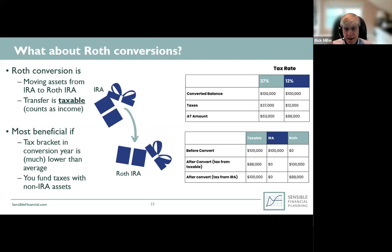Okay, so how can that be advantageous? Let's look at the table here. So suppose that we're converting $100,000 and we have a choice of doing it in a year when our tax rate is 37% or a year when our tax rate is 12%. If we do it in the year when our tax rate is 37%, we owe $37,000 in taxes. And we have in the Roth 63,000. On the other hand, if we do it in a year when we're in the 12% bracket, we pay 12,000 in taxes. We get 88,000 in the Roth. That's much better, right? Lower rate, less taxes, more in the Roth account.